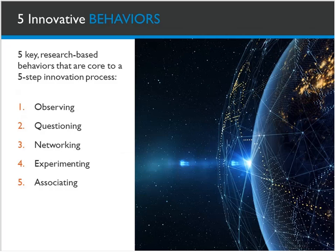When we look at innovative behaviors, these are the things you need to cultivate. Observing, questioning, networking, experimenting, and associating are the backbones of how you gather data and then share it amongst others so that they can benefit from it. Instead of just picking something because it sounds new and cool, you can go back and ask, what is the general data or research on this? What's the research within our organization? What are we finding? Then you can sort through the shiny objects to get to the ones that actually work for you.